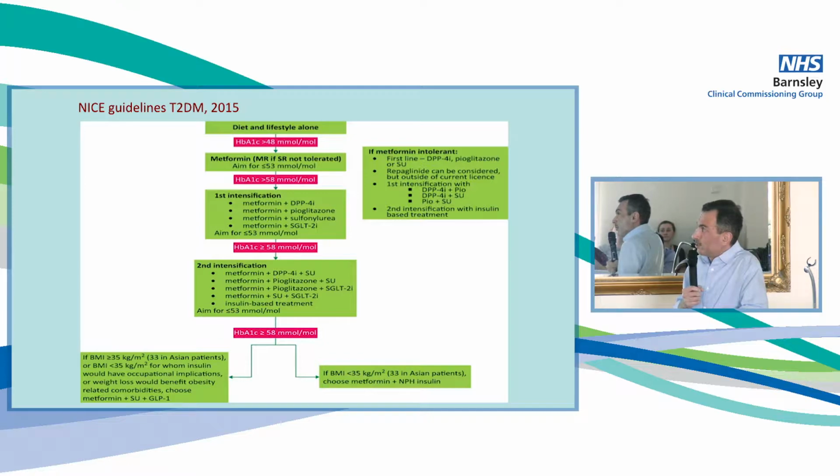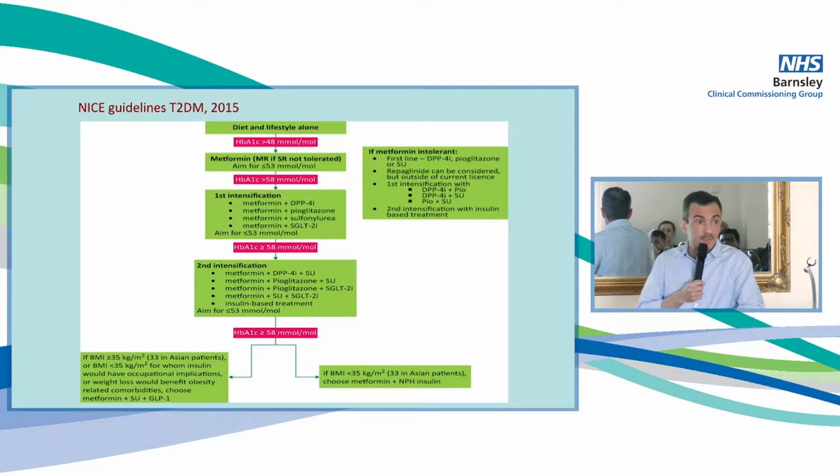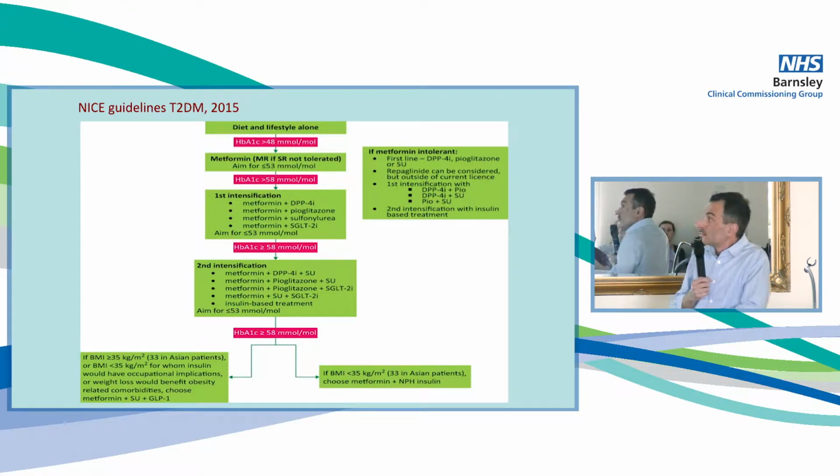If that's not achieved, then you introduce metformin as the first line. Always remember, if the patient can't tolerate metformin, it's worth trying metformin MR, and the patient tolerates it very much better. You give them another 3 to 6 months. Still HbA1c above 58, then you add a second agent.